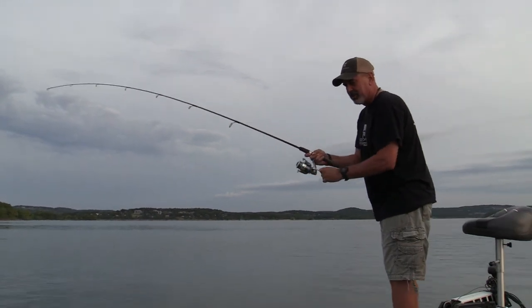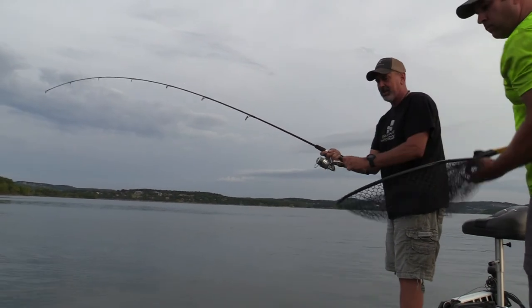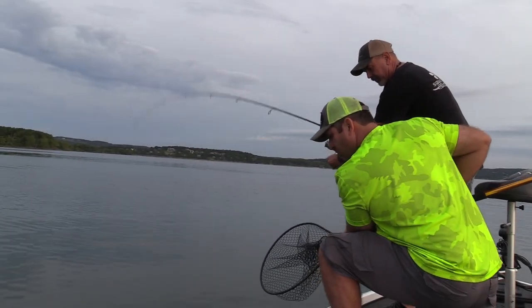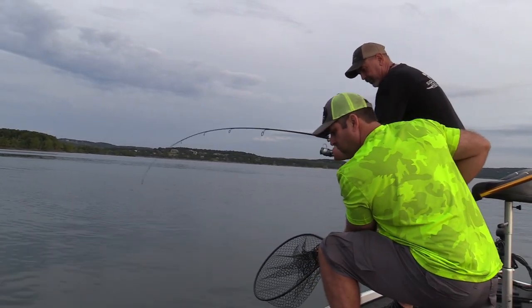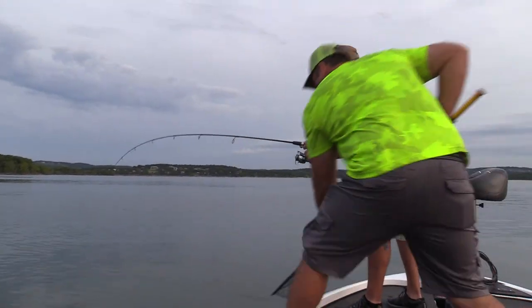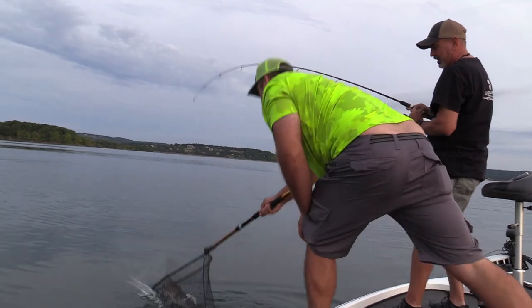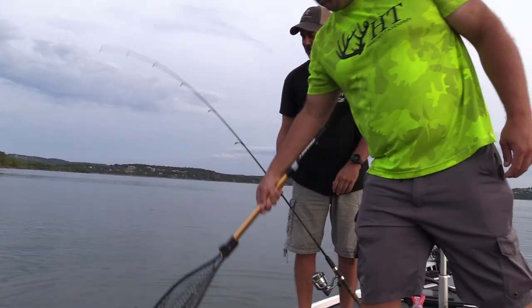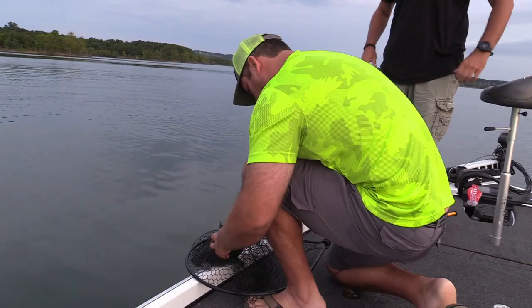I believe I had my first walleye, according to the fishing guide. Keep reeling. Keep reeling. That's a big one. Oh, gosh. Oh my God. Oh, my goodness. I was all excited about catching a walleye and a catfish. That's okay.